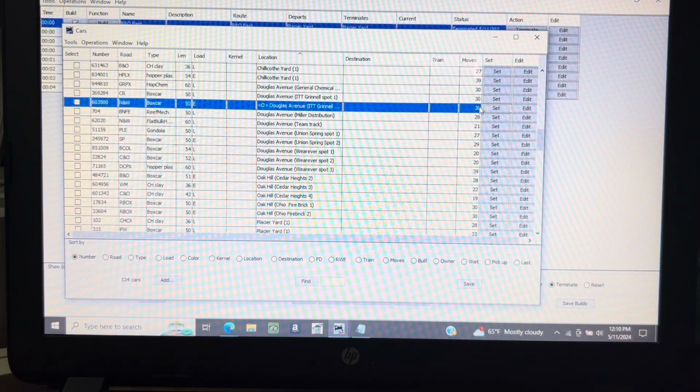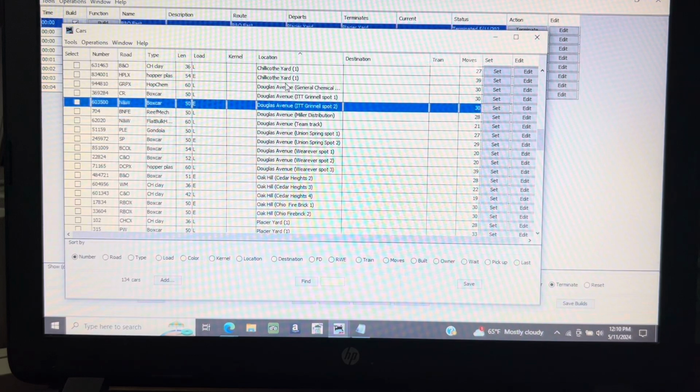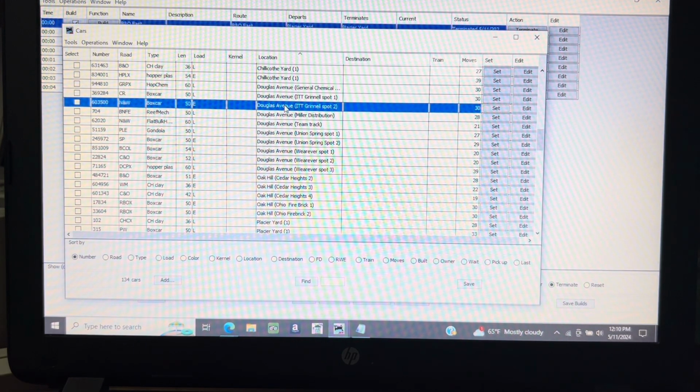Oh, I forgot to click save, sorry. Put it in service, click save at the bottom. Okay, so now that car is back in spot 2 and it will be switched out on the next switch job. So it's a way I can vary my switching. I would prefer the computer does it automatically, and maybe there is a way you can do it with schedules or something, but this isn't really very hard.